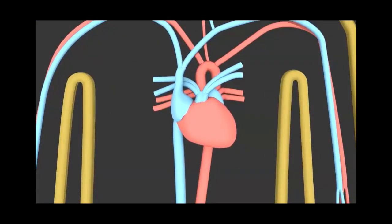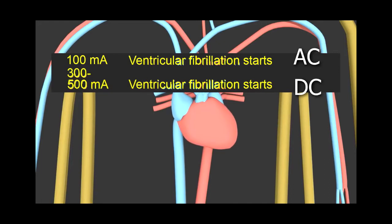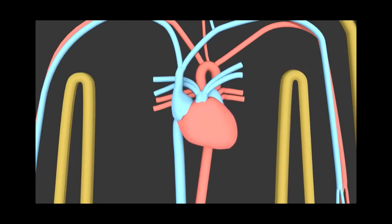The heart's pumping is controlled by electrical stimulation. At 100 milliamps AC, or 300 to 500 milliamps DC, if the current runs through the heart, then that is interfered with. This causes what's called ventricular fibrillation.